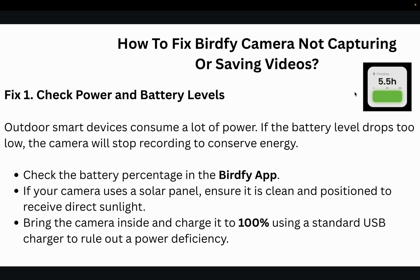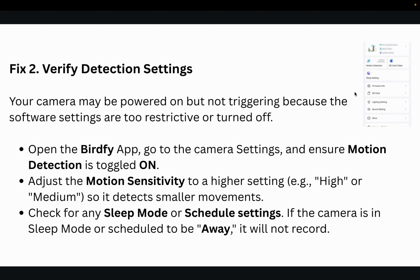If your camera uses a solar panel, ensure it is clean and positioned to receive direct sunlight. Bring the camera inside and charge it to 100% using the standard USB charger to rule out power deficiency. Then guys, verify the detection settings.